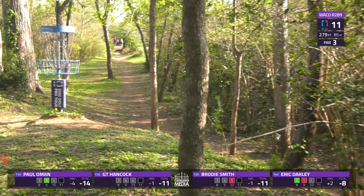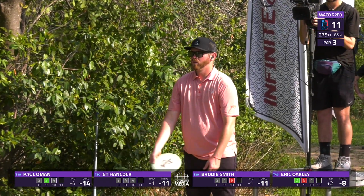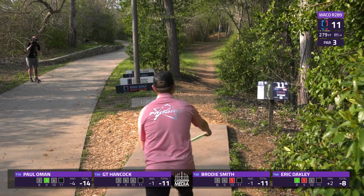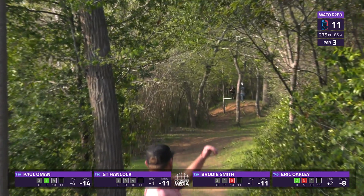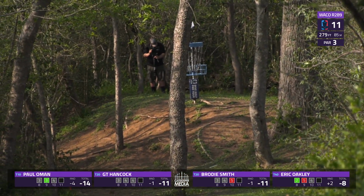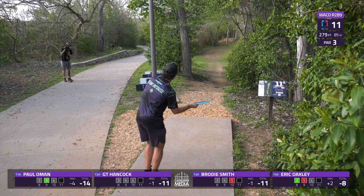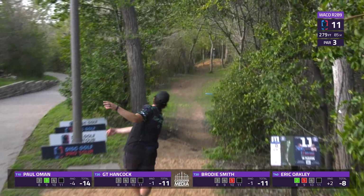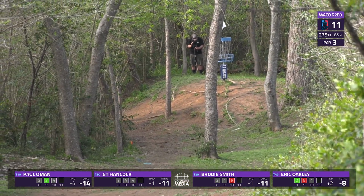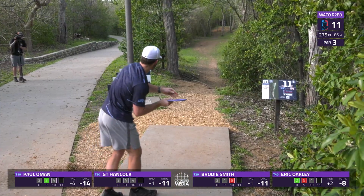Wow, Paul playing the drifting shot, left to right movement, and rewarded with a circle putt. Outside, nice shot. GT playing more that right side. Does get some skip forward and up to the left, should be around circle's edge or so. Oakley does a pretty decent job, but does get cut down late.